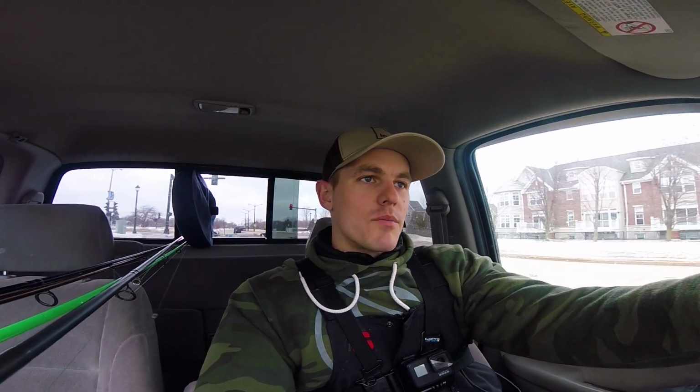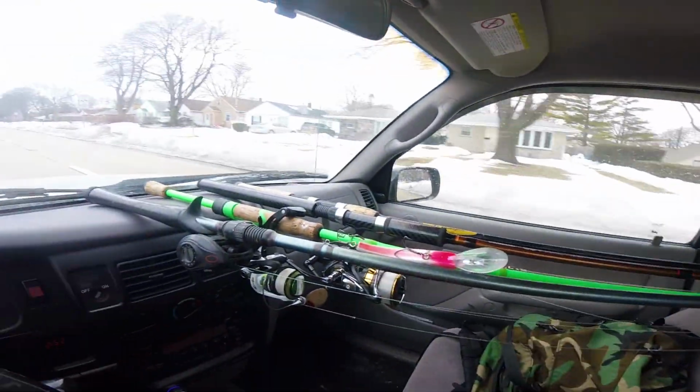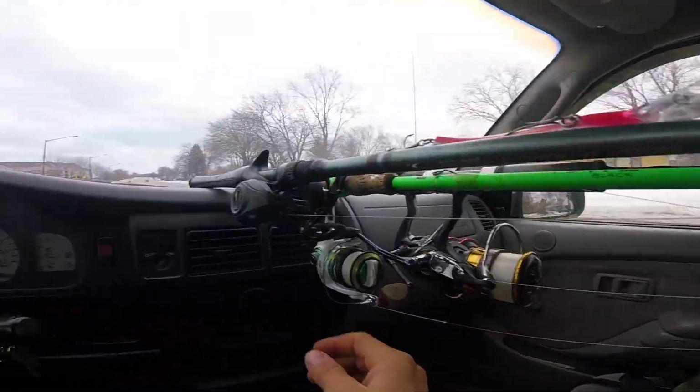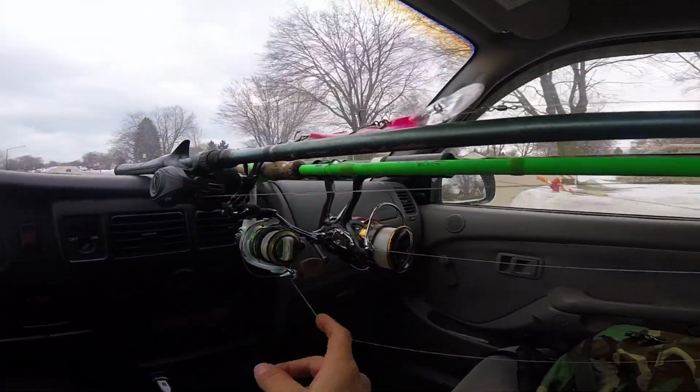Alright guys, what's up? We're currently headed to Bender Park boat launch and we're going to be fishing the Oak Creek power plant today. Hopefully we're going to be able to find some brown trout down there. I'm just bringing my spinning rods today, and one baitcaster. So I don't have all my trolling gear, but I think we should be good with this.